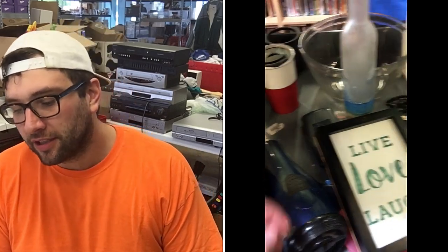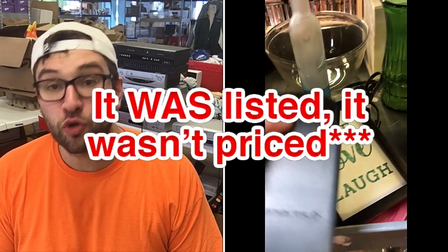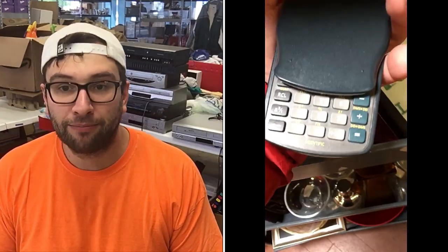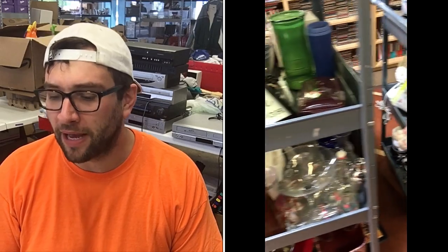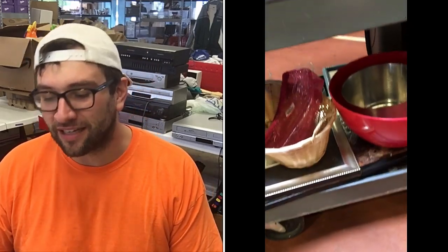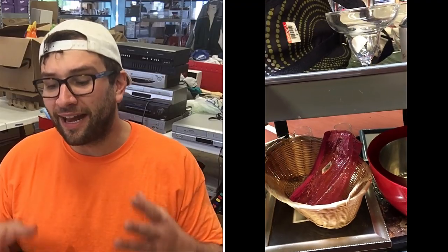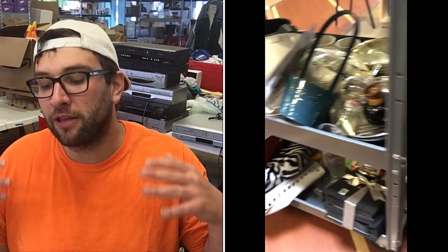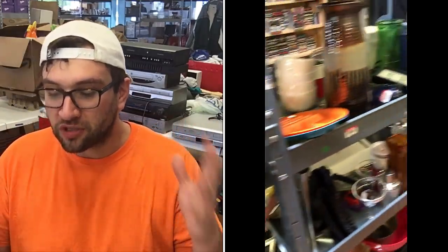Calculator right here. It wasn't listed, but usually at this place I'm paying a dollar for calculators like that, and I'll make probably like $6 off of it. It'll sell immediately. So I'm buying it for that reason. Going through the purses, the clothes, this kind of stuff. I don't sell a lot of non-FBA things, but if it's easy money, like a really awesome name brand or a really rare jersey or something like that, I'll give it a look.